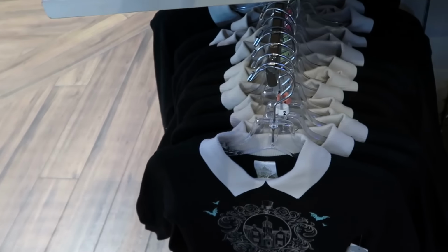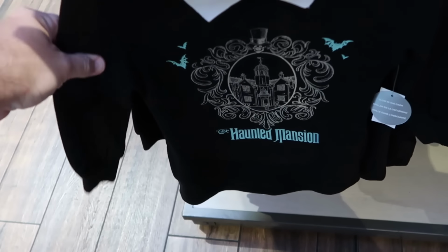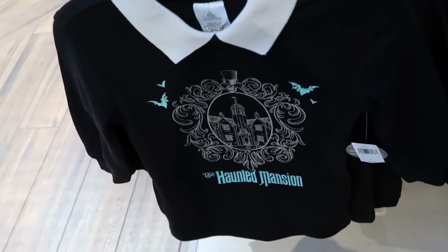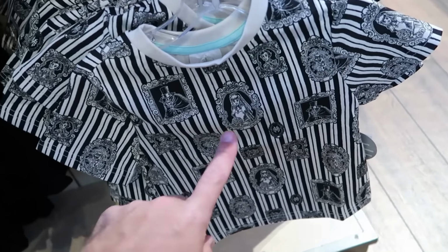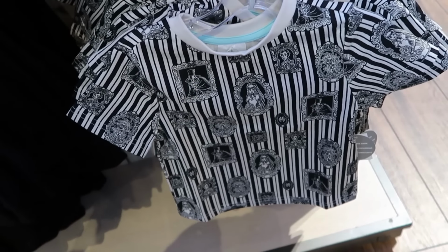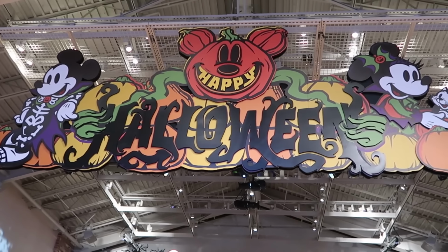And then right underneath there are a couple different kids offerings. This is a really fancy long sleeve sweatshirt. This is all embroidered on the front side and it glows in the dark. Those are $40 a piece, and a really fun graphic shirt here that glows in the dark with the bride, the Hatbox Ghost. I love how the Haunted Mansion merch always glows in the dark though. Those are $27.